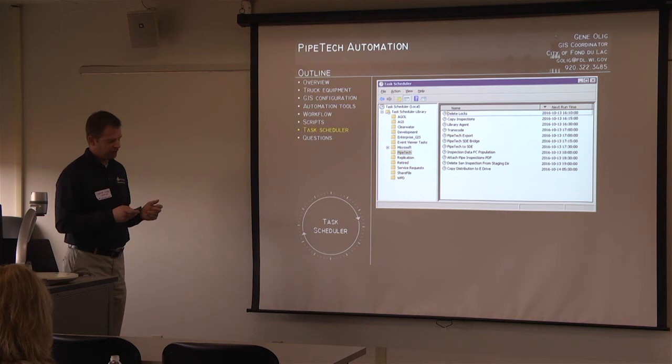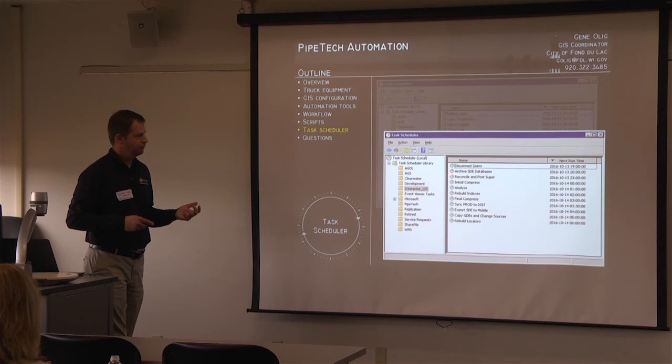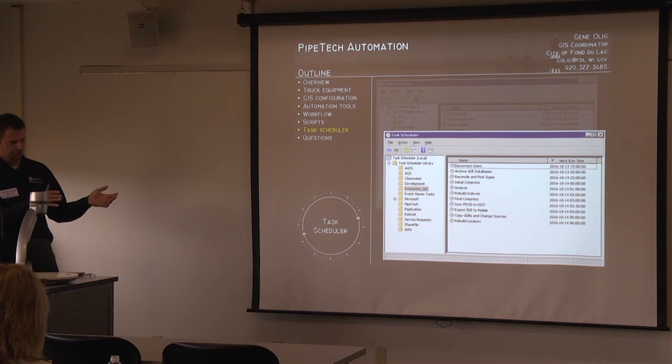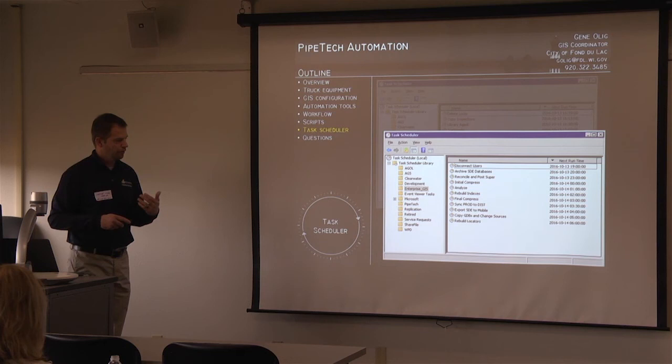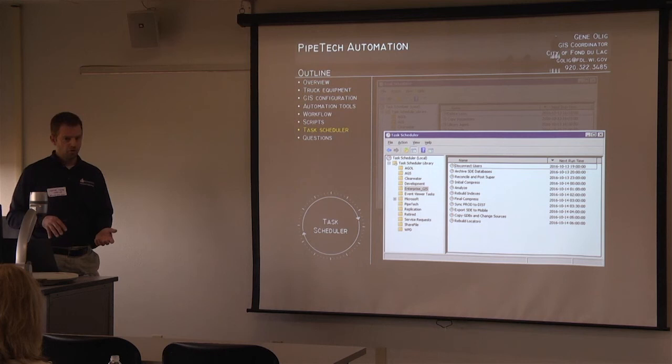This all kind of goes hand in hand with our nightly enterprise GIS scripts. So every night we disconnect the users, we archive some of our data, we do a reconcile and post, we compress, we analyze, we rebuild, we compress again. We sync, we have a production database and our distribution database, which is replicated. We sync that every single night. We export our data from SDE to file geodatabases for mobile users, people basically that have laptops that are using ArcMap that want to take their laptop home or want to take it out in the field.